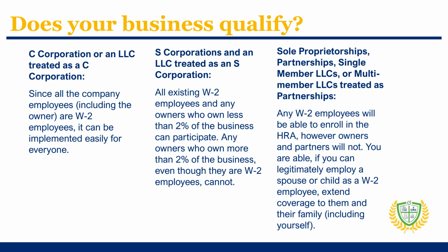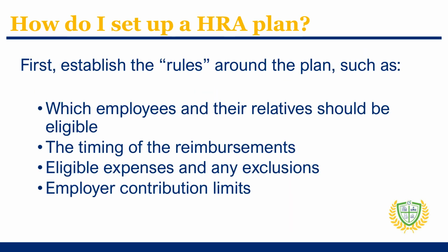This clearly needs to be justifiable for the business, so make sure you do this in coordination with your tax professional. How do I set up the plan? You can hire a company to implement the plan for you, or have your business implement it directly.